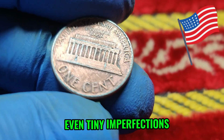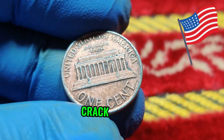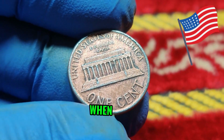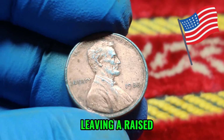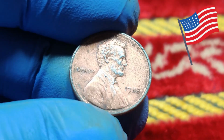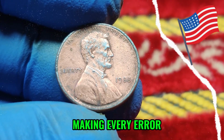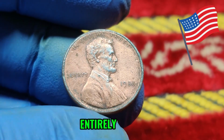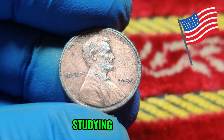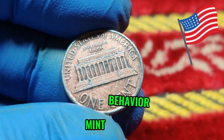Even tiny imperfections can carry huge significance. A small die crack, known as a cud, forms when a piece of the die breaks away during production, leaving a raised blob of metal on the coin. These unique features act like fingerprints, making every error coin one of a kind. Some collectors specialize entirely in these error types, studying the tiniest differences to trace minting patterns and historical mint behavior.